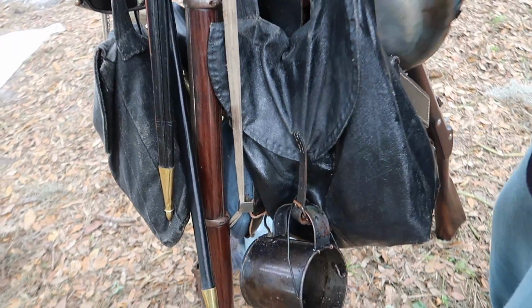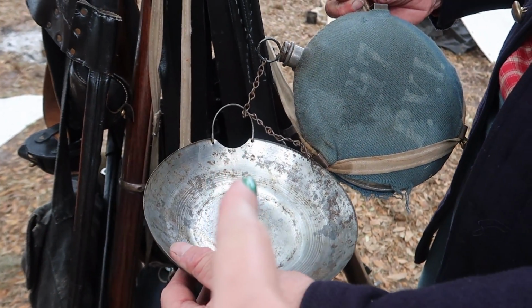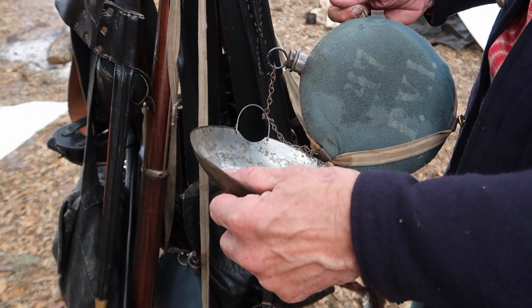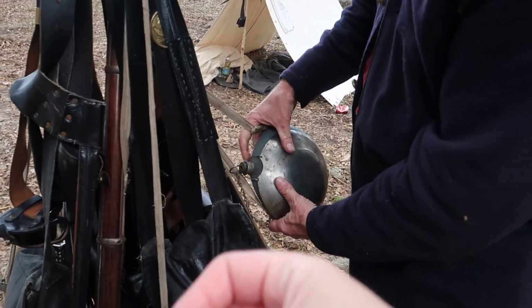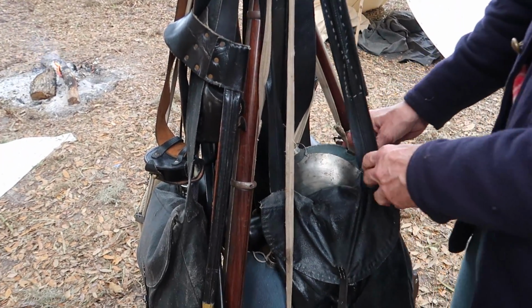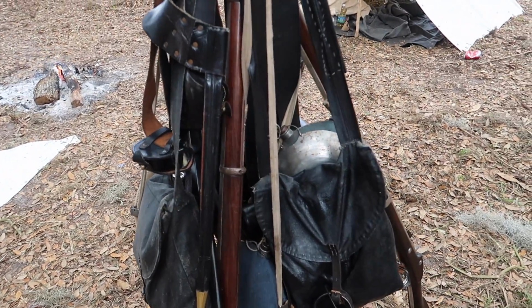Half a canteen is your frying pan. Oh, that is so cool. And you cook it in that. That's great. And then you use the bacon grease that you cook in. You could dip the hardtack in it. You fry the hardtack. Just throw it in there. Kind of like a pie crust. Yeah, it tastes like pie crust after that.